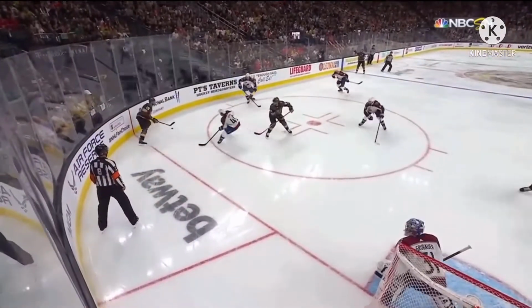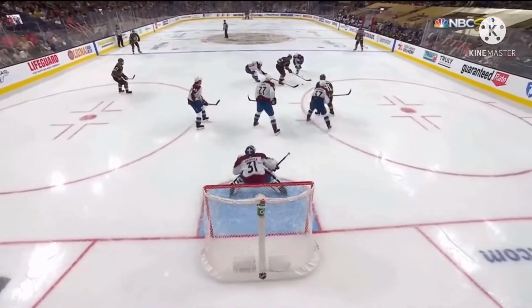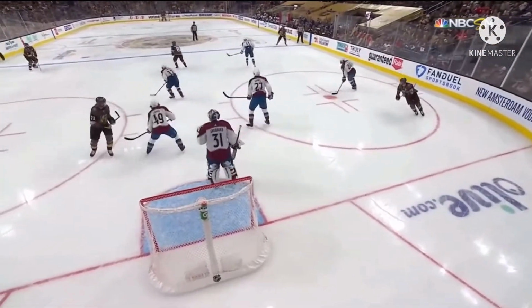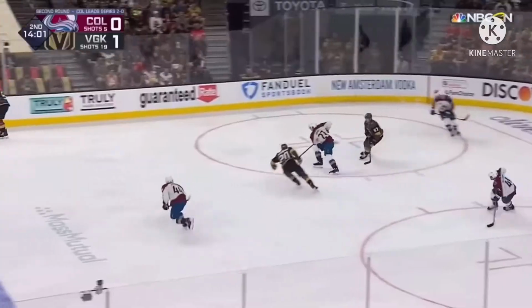Patience here by William Karlsson in front of the net. They're going to work this puck around the horn here. It goes out high, goes across, the shot. Watch Karlsson. Get it, kick it. Last shift.